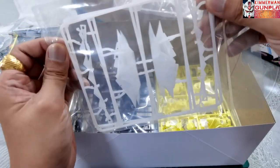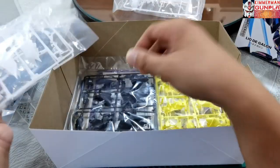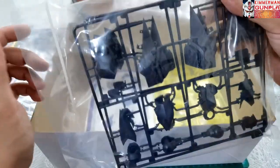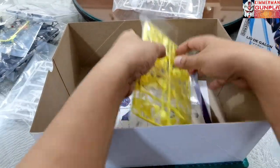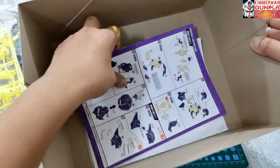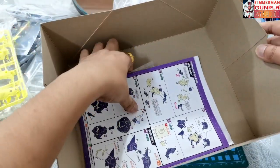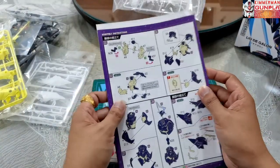Then we have another energy effect parts for the spear. Then we have here black parts for the armor pieces. Then we got here neon yellow colored parts for the inner frame, I presume. And there we have the instruction manual, which is very nice colored printout.